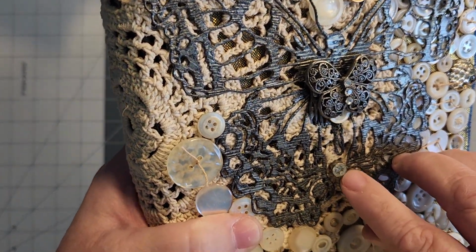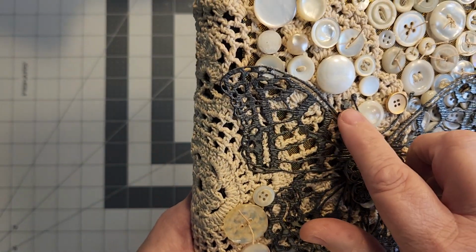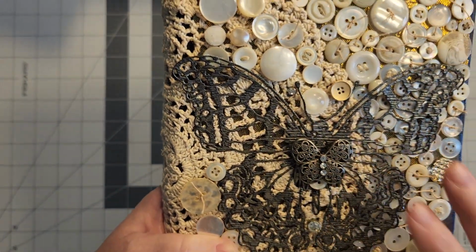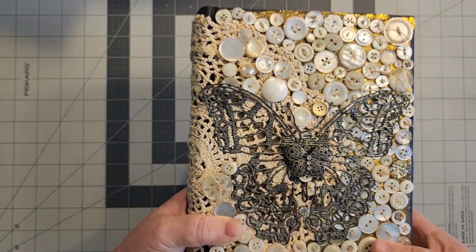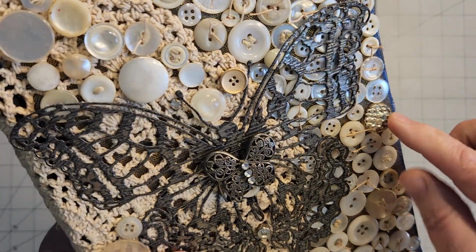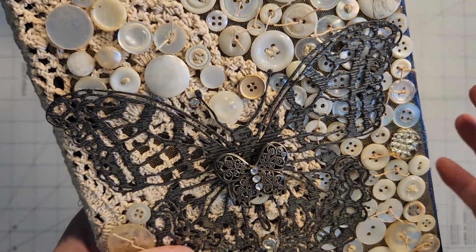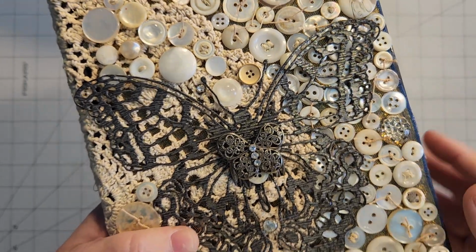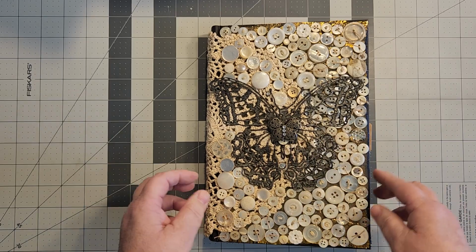But I even have some little jewels. There was a little button type of a jewel here, and there's a little tiny one hidden in there. And I got one gold one. I thought that was fun, just one gold one. And I have this weird one here. It looks like it was flat on the back. It wasn't a button, so I don't really know what that thing was. But I thought it would work good here where you'd pick it up and open it.